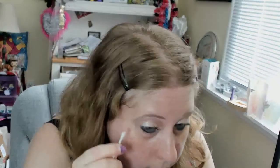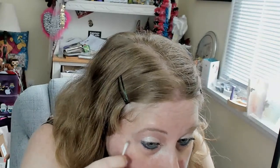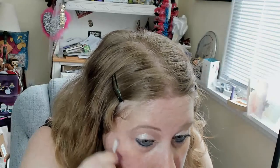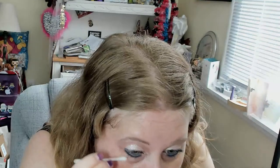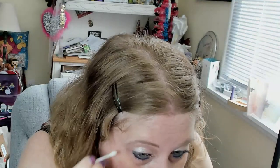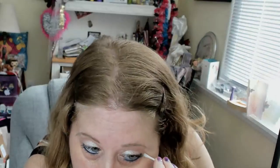I love using the Scentsy makeup remover wipes when I'm removing all of my makeup off at the end of the night. It's not greasy at all. I have water on this end. I'm just going and making that diagonal.